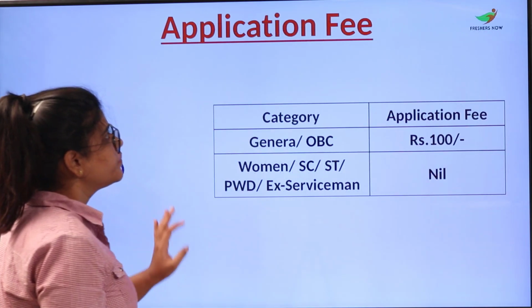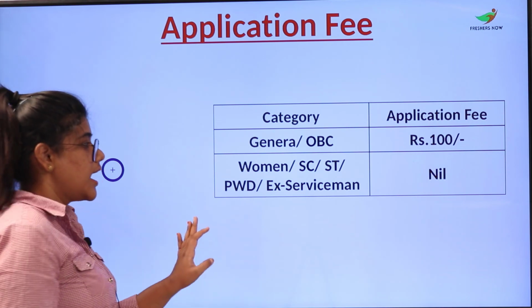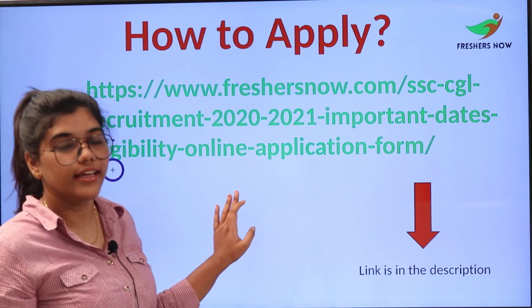And then moving on, this is the application fee. For General and OBC, it is ₹100, and for women, SC and ST, PWD and ex-servicemen, there is no application fee. And here is a link on how to apply.